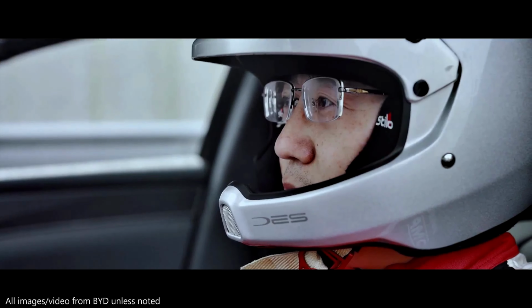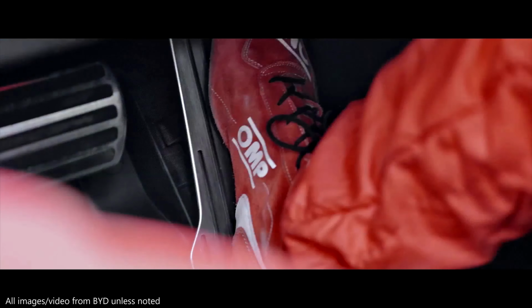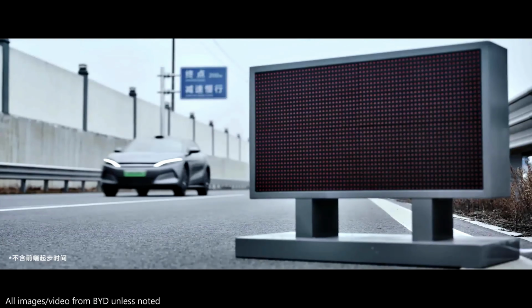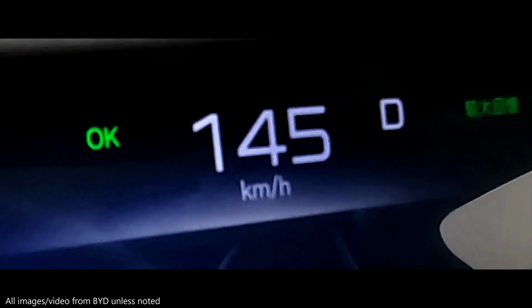BYD rolled out its new Han L and Tang L, and I honestly don't know how these vehicles and their specs are even real. If this weren't the largest EV maker in the world, I would put an asterisk next to all the manufacturer's claims. But this is BYD, and they don't mess around.